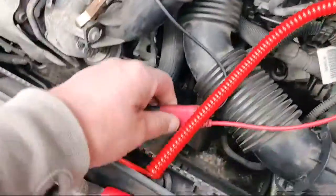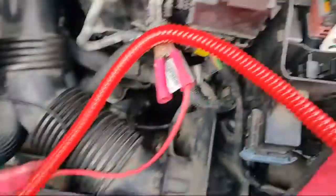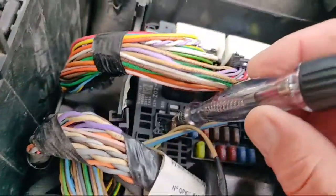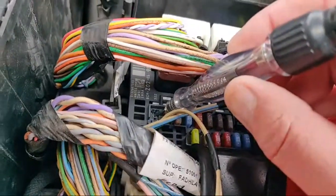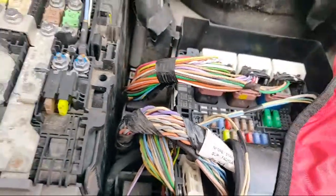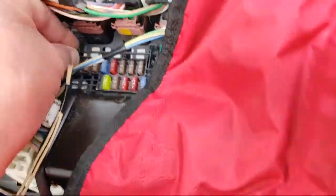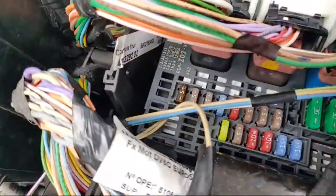What happens if I switch from battery negative to battery positive? Have I got a path to ground? The test light's not lit up. Yeah, so I've no short to ground, so it must be feeding a module. Okay, so I've no short to ground, so it's not blown because of a permanent short to ground. So I'm quite safe. I'm just going to shove another fuse in. Okay, that fuse is in.